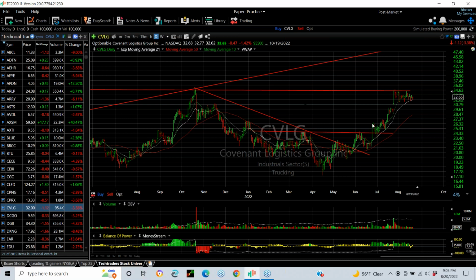CBLG, another inverse head and shoulders, breakout, flag and pop. Now another wedge forming. Get this one up to 35, and you may be running into the high 30s, low 40s.